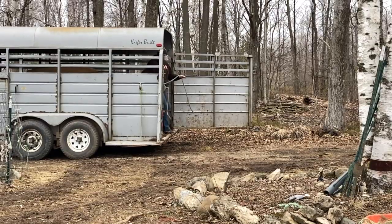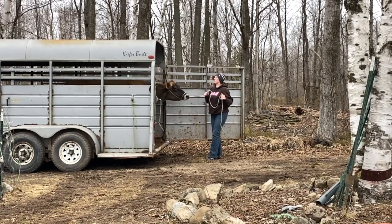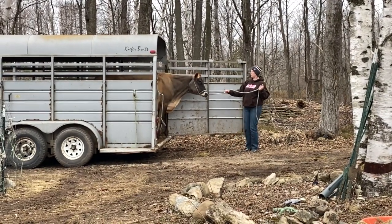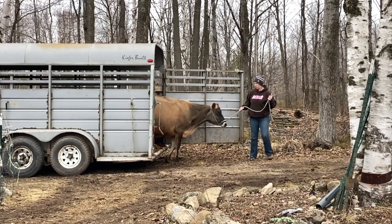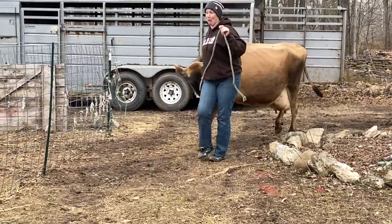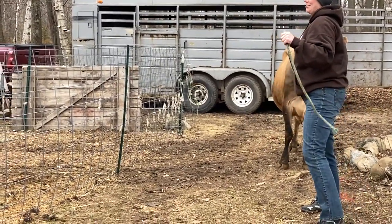I met a farmer online who has a herd of 70 or 80 dairy cows, and they are pastured cows in southern Wisconsin, and they supply the milk for an artisan cheese company. So this is our new dairy cow, and the farmer drove her up for us. This was a really big day for her. She had never had a halter on. She's a pastured cow. She had never been in a trailer.